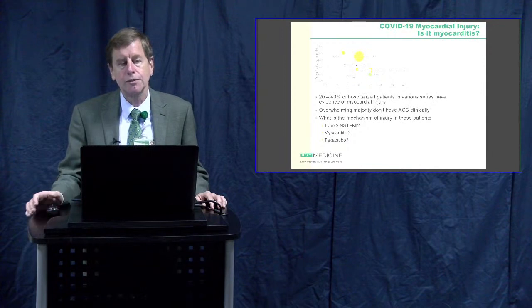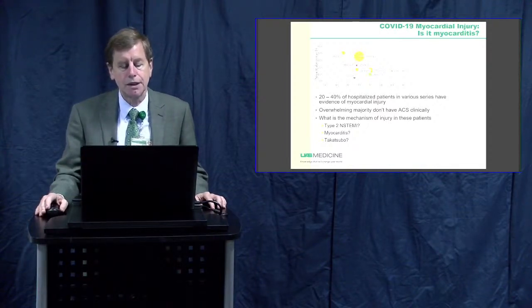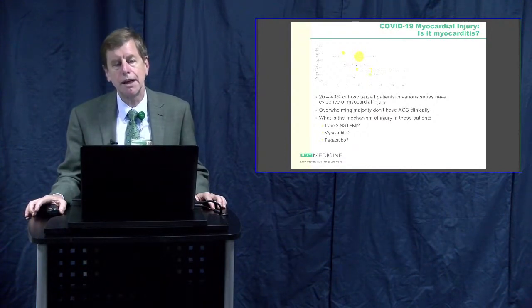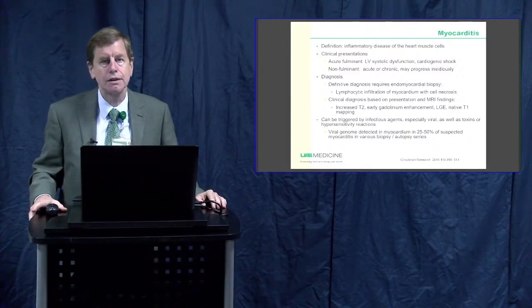So 20 to 40% of these patients in very serious cases have myocardial injury. Most of them don't have acute coronary syndrome or ST elevation. So the mechanism here could be type 2 non-STEMI, so demand ischemia, could be myocarditis or myocardial injury, or it could be Takotsubo. So what is the evidence for these various mechanisms?